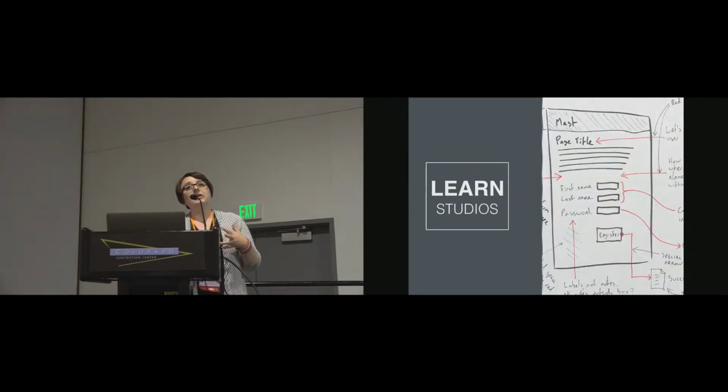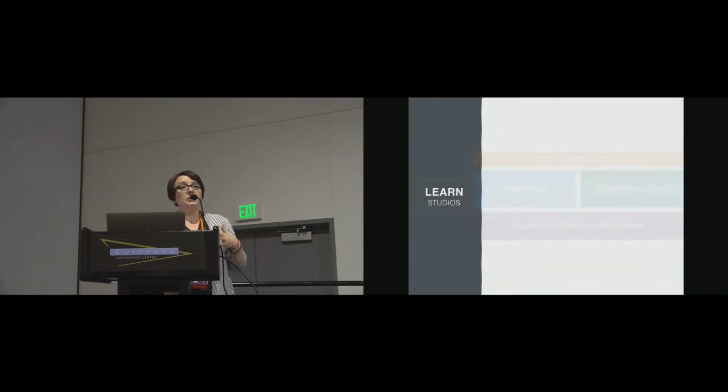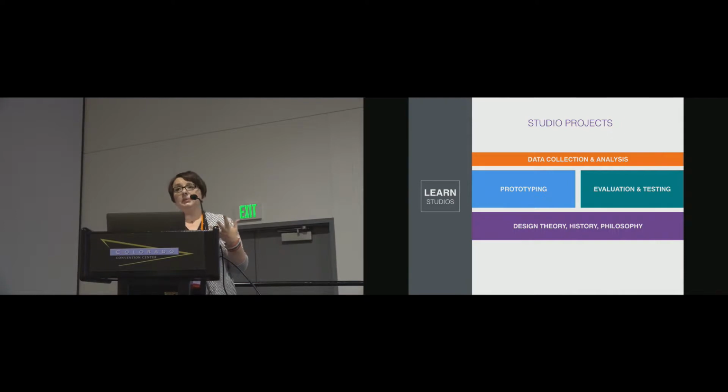So let me get a little bit into the first type, into the learning studios. The type of project work that students do is pretty typical of design activities. However, what's interesting about it is that these projects advance in complexity not only from course to course, but also within the same course. We use a spiral metaphor to describe how they deepen and they gain more sophistication in their methods, techniques, approaches, and thinking as they go through several projects.